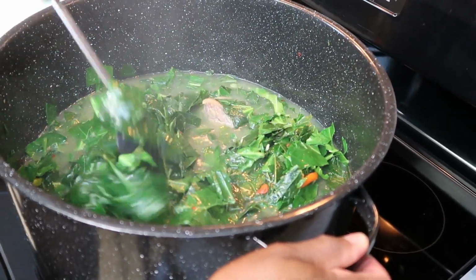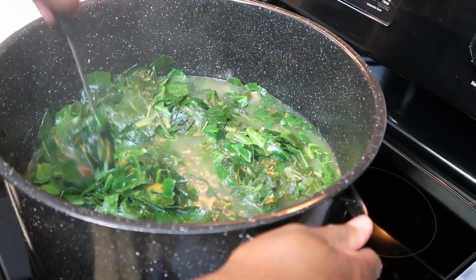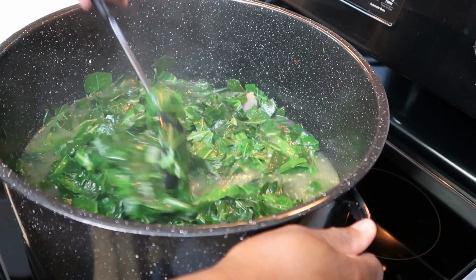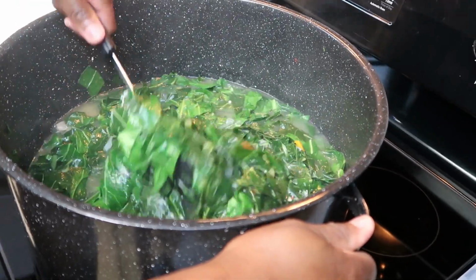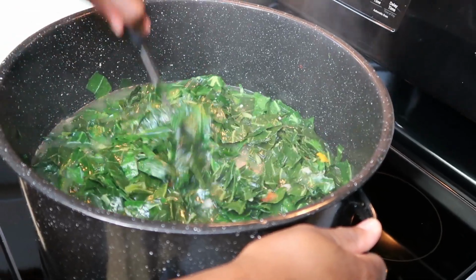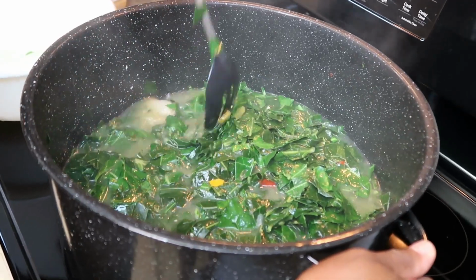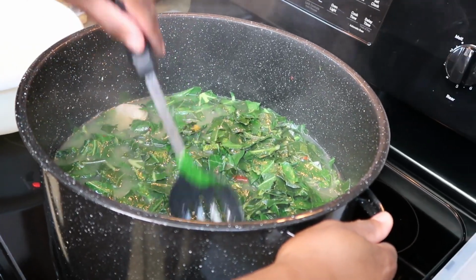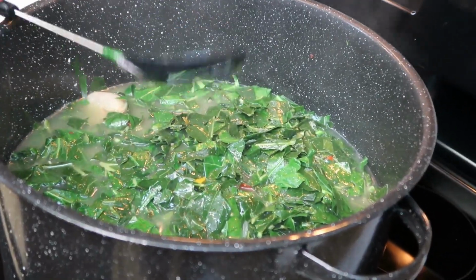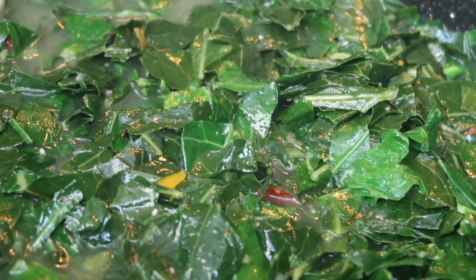Yep, this is gonna be good. I may add a little more seasoning to it. I need to taste the liquid off of it, and if it's to my specification, I'm gonna leave it alone. And if it's not to my specification, I'm gonna add more seasoning. All right, and I will be back.